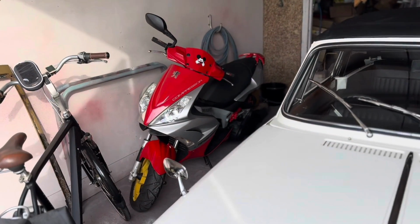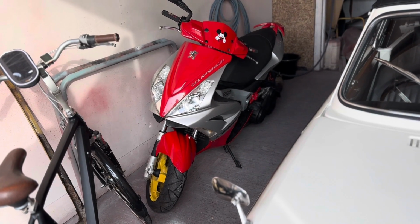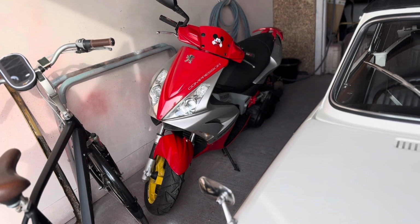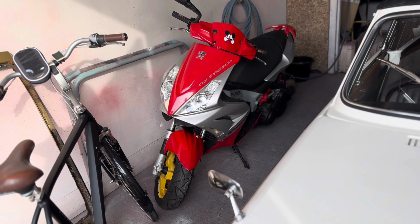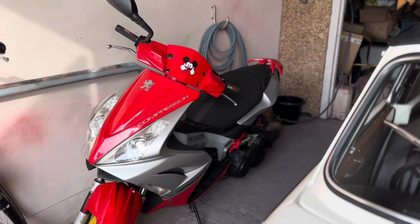This Peugeot 125 compressor, that's a supercharged 125cc scooter. We were commissioned to do quite a bit of work to it, an engine rebuild and one or two other bits. This, as I say, it's got a supercharger on it.